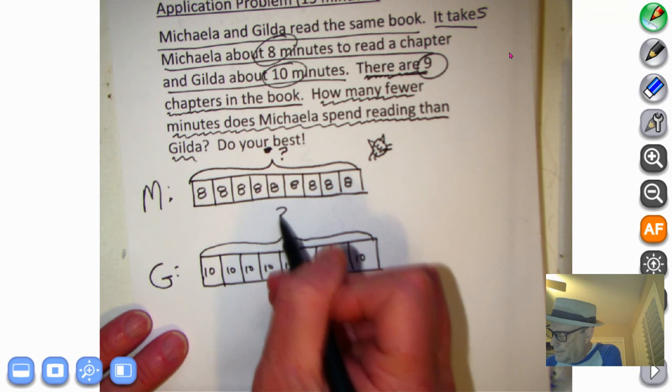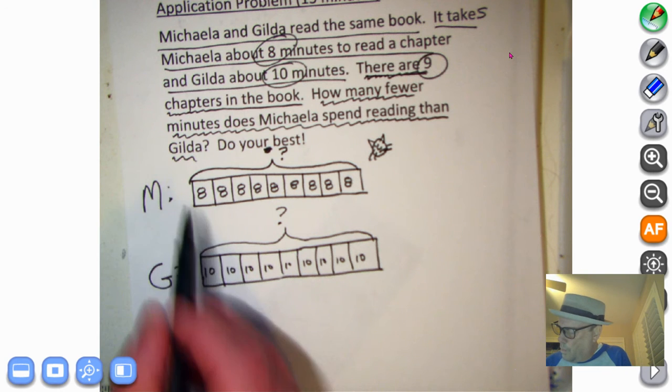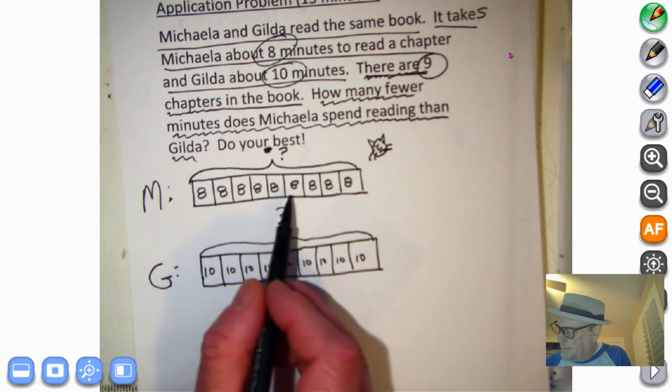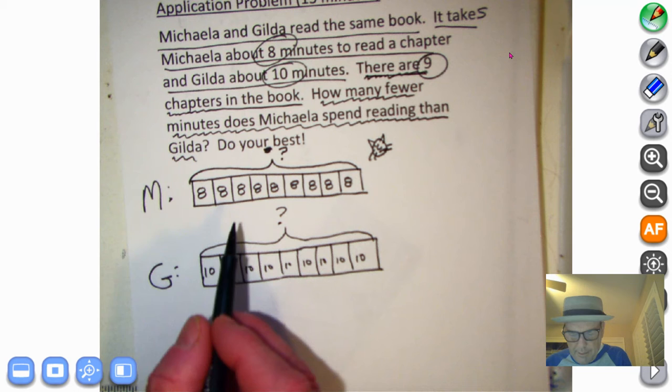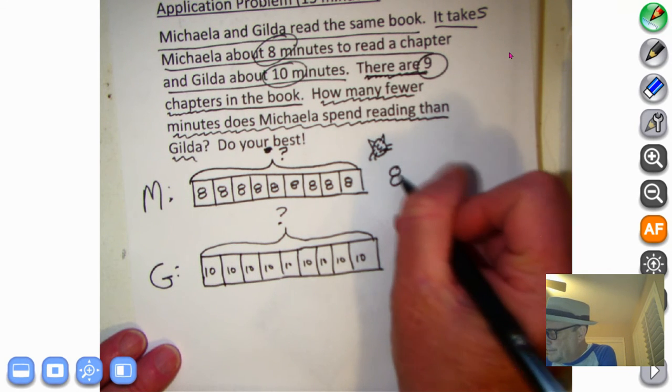What we don't know is how long that total is. Well, let's think about this. Here we have 1, 2, 3, 4, 5, 6, 7, 8, 9 chapters, 8 minutes each. So I'm going to do 8 times 9.